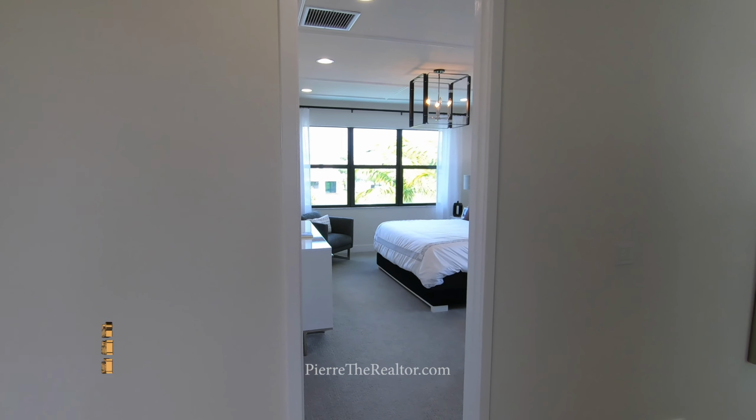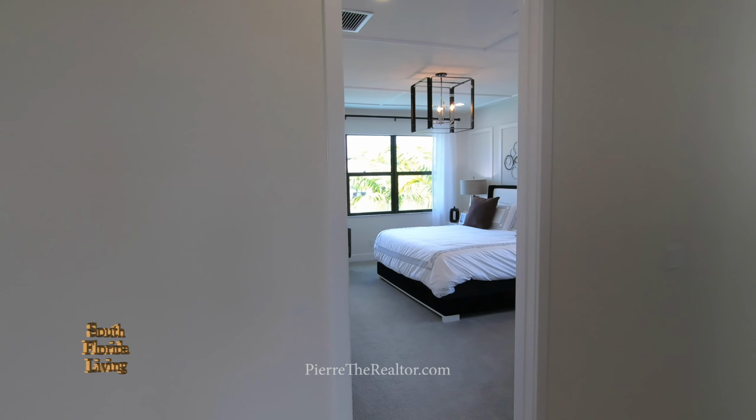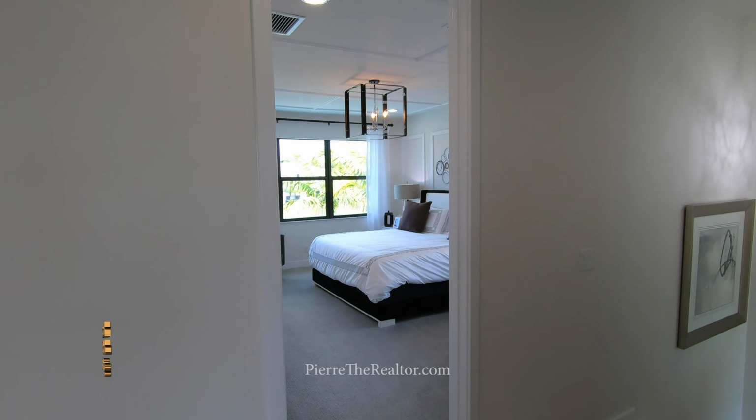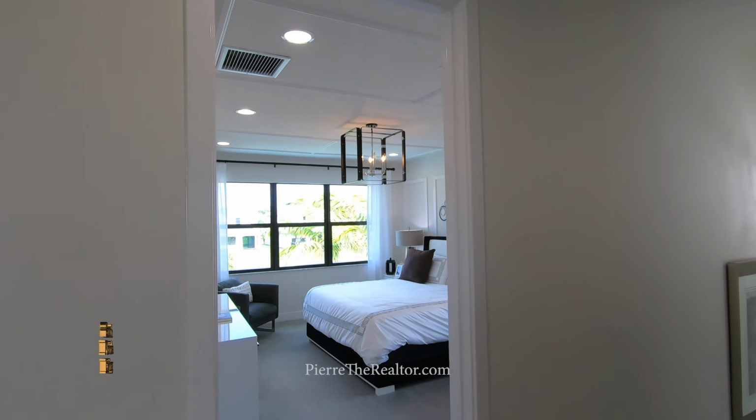We know we got the master bedroom. We ain't do the master bedroom. And this wouldn't be a house if it didn't have the suite. It's not sweet unless it has a suite. All right, let's go into it. Boom.